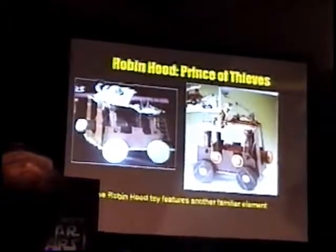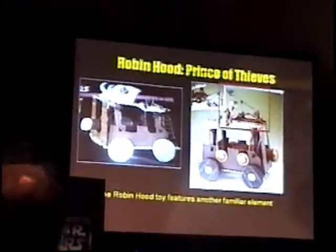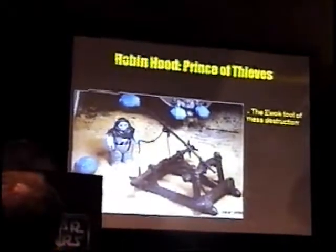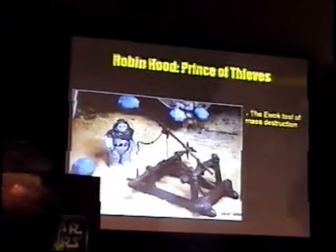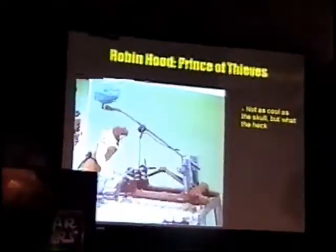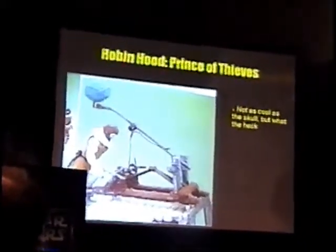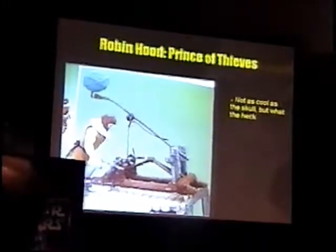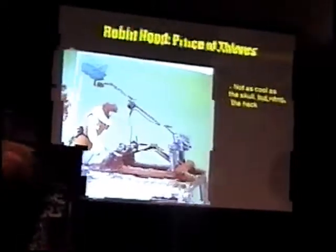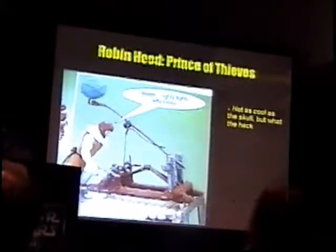Yeah. It's coming up. Robin Hood toy, that's right. There's another familiar element. The Ewok catapult. The Ewok tool of mass destruction. So they put this thing, that's kind of clever to put that on the top there. I don't know, do you know if it snaps on or it has mounting posts on top of the roof that actually connected to it, yeah. You know, kids can take it off and have little play scenarios there. There's that little John trying to figure out how to work it.